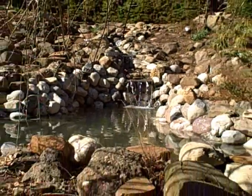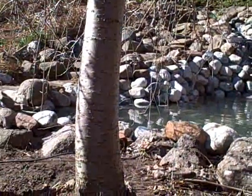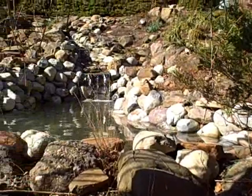We used some of the local rock that we harvested from the area and blended it with rock that we brought in as well. The Delaware blend boulders mixed really well with the rock that we pulled in from around here.